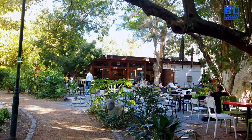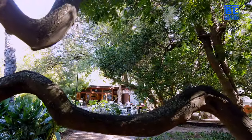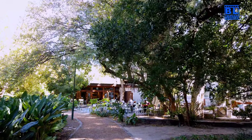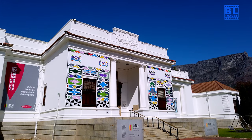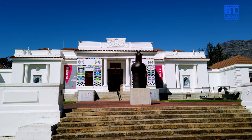Feeling peckish? The Company's Garden Restaurant offers delicious local fare and classic burgers. Don't miss the charming outdoor seating with giant weaver bird nests. Art lovers, rejoice in the South African National Gallery. It's right up there, housing an impressive collection of local and international art. It's a must-visit for a cultural fix.